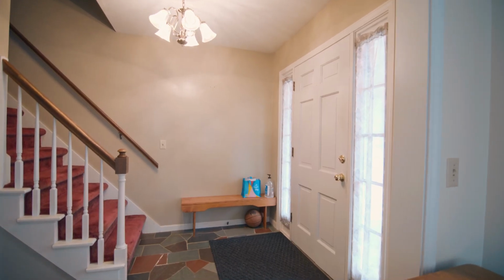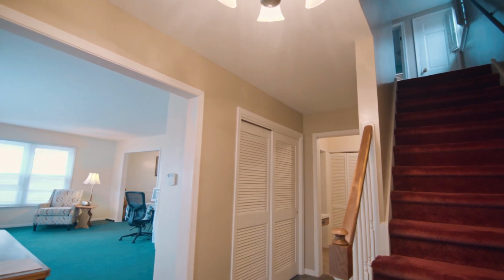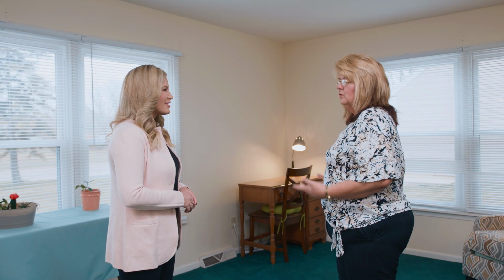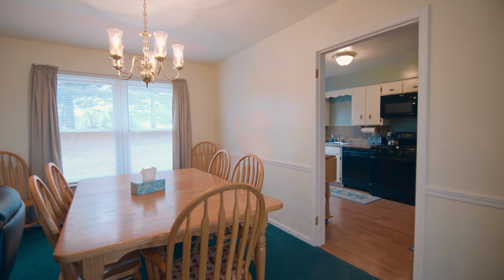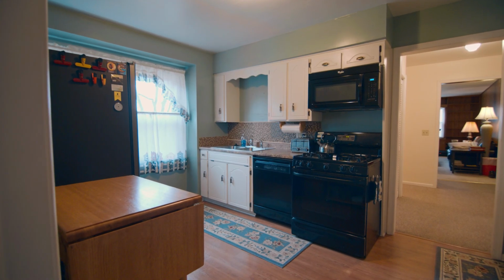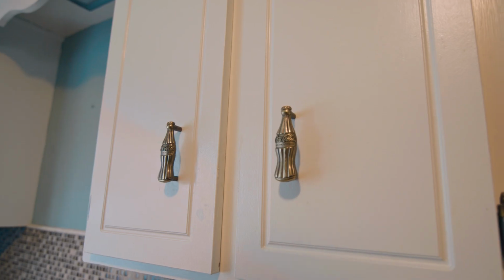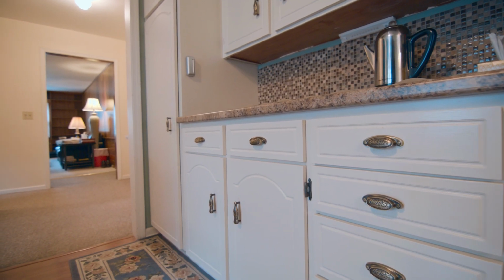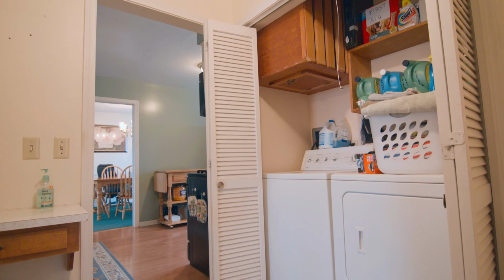Okay, Loretta, give me all the details. Sell me this house. When you first enter, you have the staircase, which has a lot of beautiful natural wood. Then you have an actual formal living room, which is lovely, with lots of light. You have a formal dining room. Then there's the kitchen, which is very nice. One of the most unique features of the kitchen are the Coca-Cola pull tabs on all of your cabinets. You also have a main level laundry.